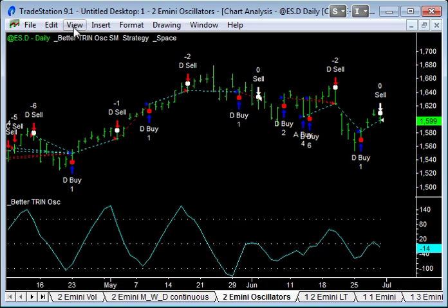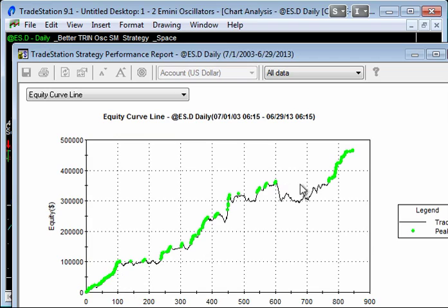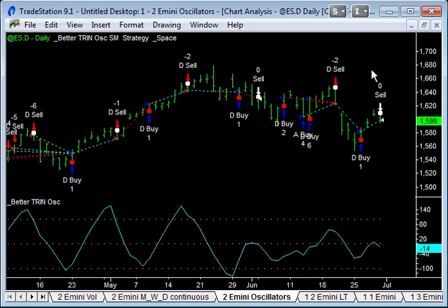And here we go, the strategy performance report. Bingo, there we go. These green dots on the equity curve are new equity highs being made. And I keep on saying I've never changed a line of code since the trend oscillator systems were released, so I'm quite proud of that.